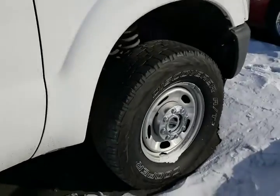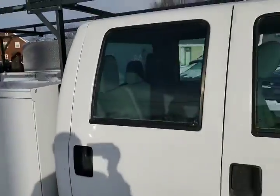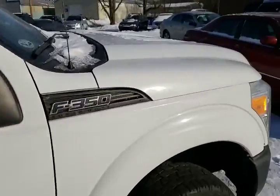We got those extra reels in the ladder rack. But, yeah, she's all here. Got the lockers. Yeah, I think it's going to be a real strong truck.